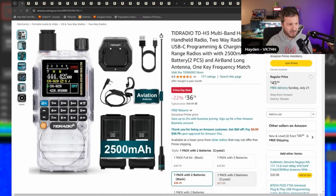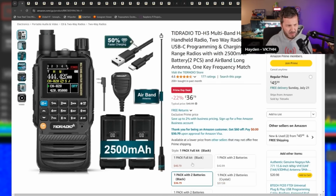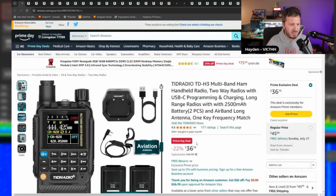This sort of throwback retro look, where you can see the electronics inside. So you can get that as well. There's a couple of other variations as well. I think that one there comes with the USB-C cable. No, they both come with USB-C. Anyway, there's some variations there, but they're all hanging around about $36.